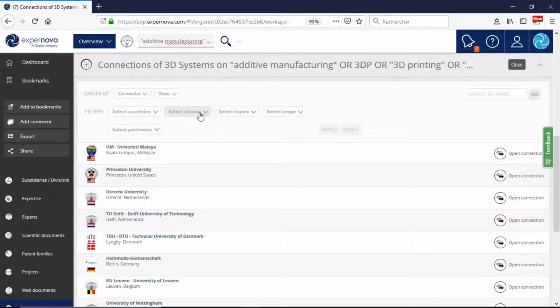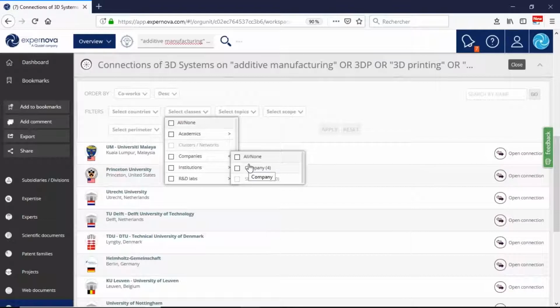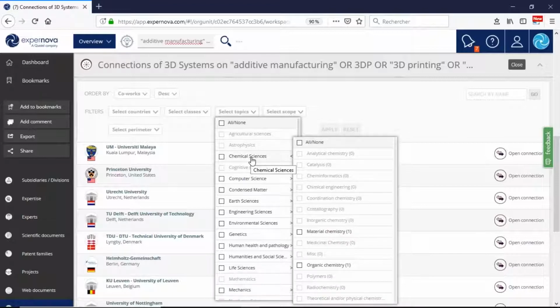Then you have the select class filter. With this one, you can filter the list of organizations per type of organization. So for example, you can display only companies with which 3D Systems has collaborated, to check if 3D Systems has already collaborated or collaborates with your competitors. Then you have the topics filter. This one allows you to filter the collaborations per scientific domain in order to display only the organizations with which 3D Systems has co-published on the scientific field which interests you.